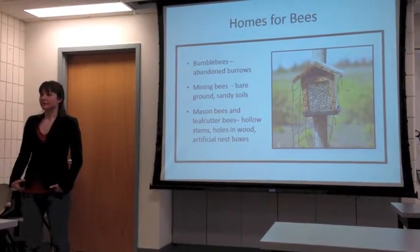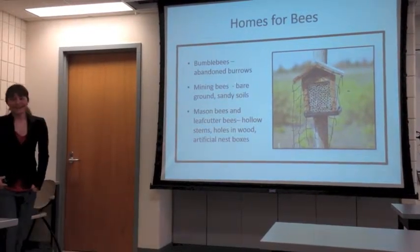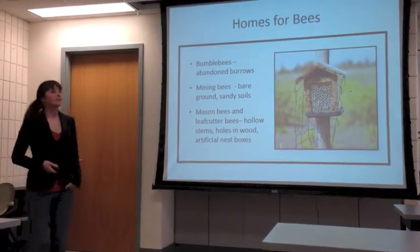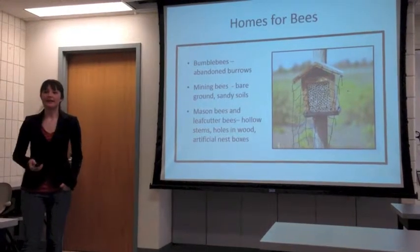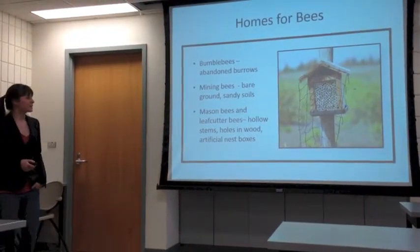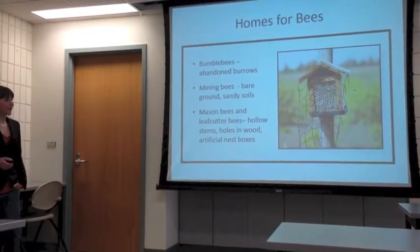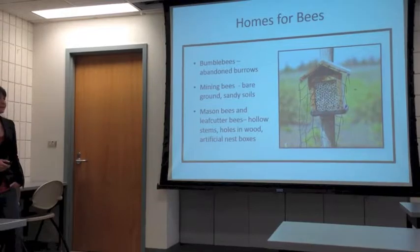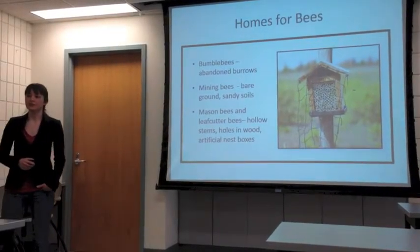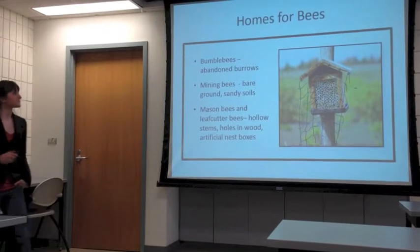If you want to go over to your neighbor's porch and drill some holes directly in there, that'd be great. Don't do that, actually. But even old log piles laying around, basically anything that they can get into a cavity, they're going to build in there. And in agricultural systems, there's some work that's been done by my supervisor, Corey Sheffield, that has shown that in agricultural systems, nesting sites are really the most limiting factor for these groups. So anything that you can do to give them something to nest in will help.